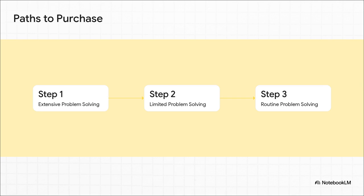The secret to all of this is understanding that customers basically follow one of three main paths to a purchase. We've got extensive problem solving, limited problem solving, and routine problem solving. And knowing which path your customer's on, well, that's the key to making your marketing actually work.